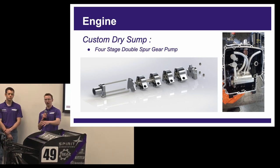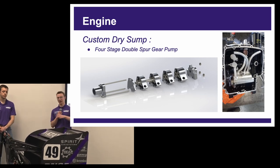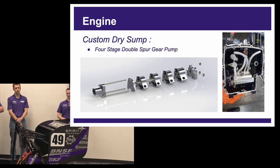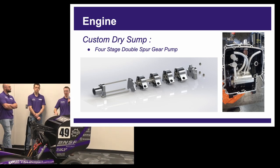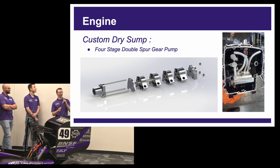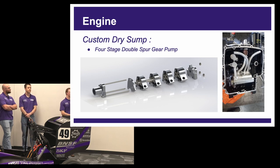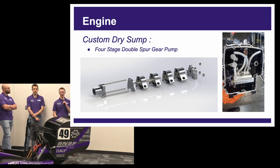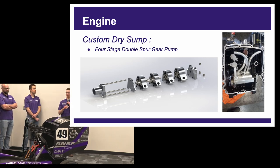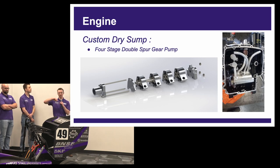Now, in our car, the oil will slosh around in the bottom of the engine. And because we have to lower the center of gravity of our car, we have to chop off the bottom of our oil pan. And so when this happens, you lose oil pressure and you start starving the engine of oil. So what we do is we make a custom dry sump system. And what this does is it picks up oil from various parts of the car, sends it off to an external reservoir where it decavitates the oil, and then sends it back into the engine, and we maintain oil pressure.